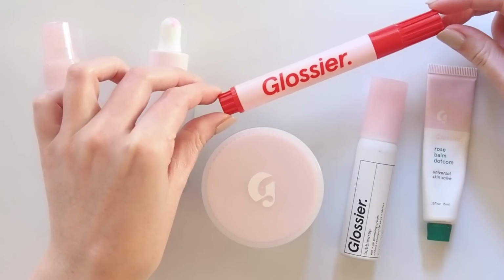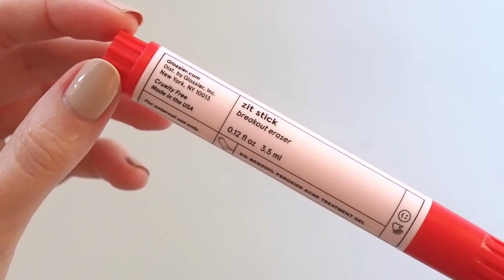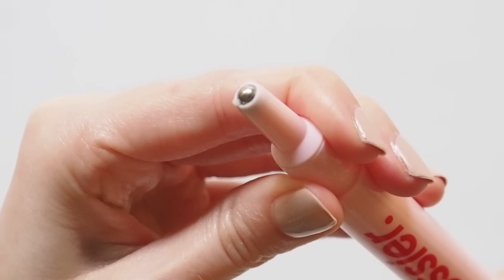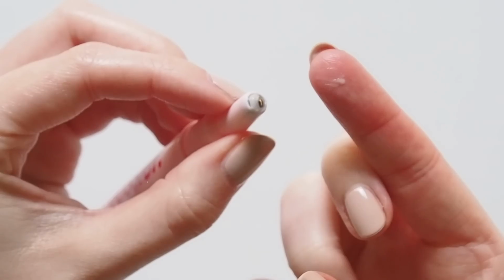If I'm trying to fight off any hormonal spots, I'll apply a little bit of Zit Stick. This permanent marker looking product twists to release a spot treatment, and you roll the little stainless steel ball tip onto the skin. It can be hard to control how much product comes up, so I prefer to swipe a cotton bud or my fingertip over the top and dab a tiny bit straight onto the spot.